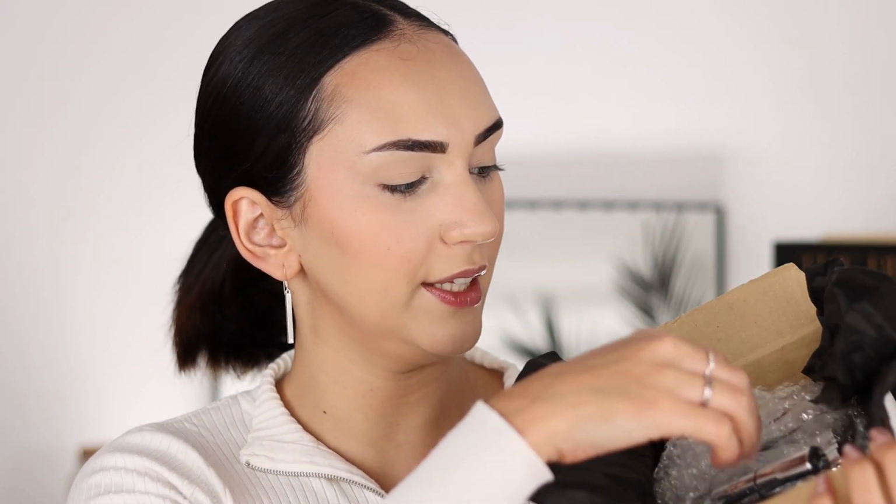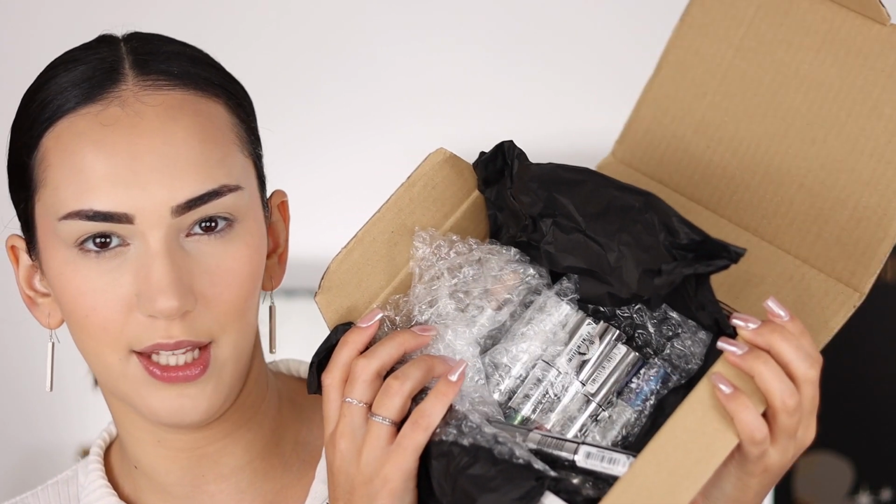Guys, this is the PR box with the eyeshadows that I was talking to you about. It is from LA Girl and I'm going to show you the eyeshadows and the ones that I'm thinking about using today. And by the way, I love when brands do this. It is not very frequent, but they sent me a handwritten card. We have this black wrapping paper and then this bubble wrap, and they sent me so many eyeshadows. I don't know if you guys can see, but I have around 8 eyeshadows in here.